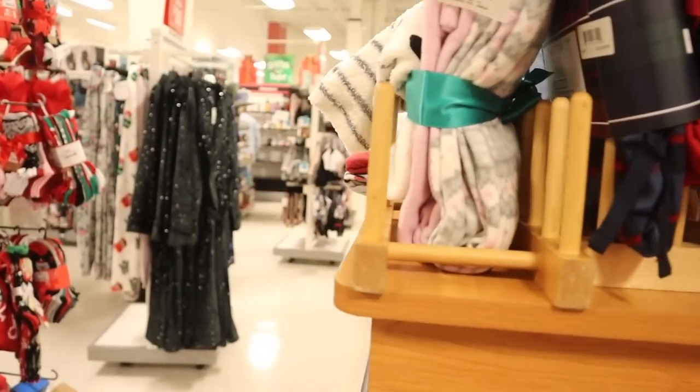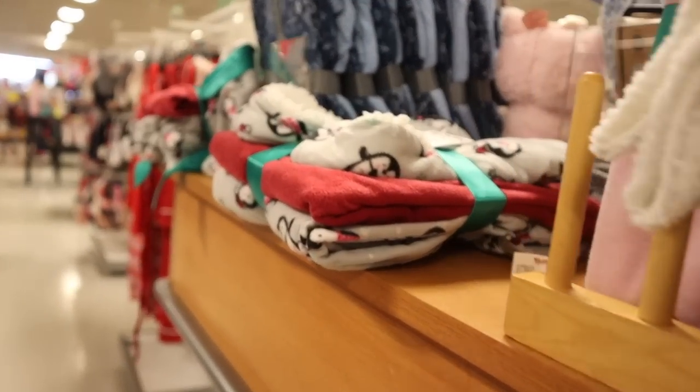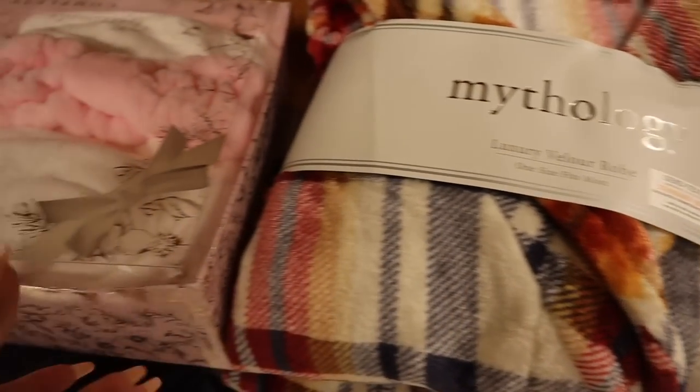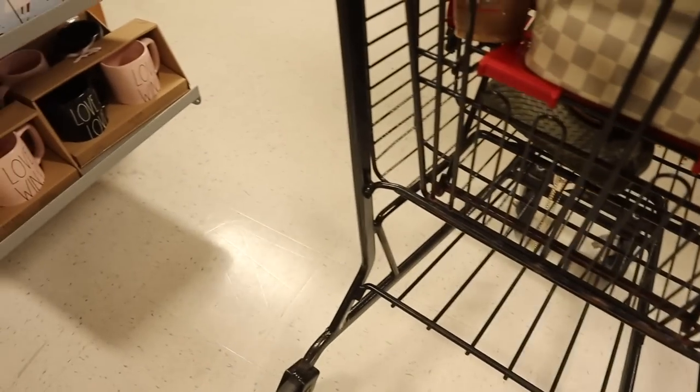And there's another side full of pajamas, you guys. Like what? So I see more of the penguin ones. And look at this plaid robe. It's really cute. This one is priced at $20. They have it in blue. There's gray.